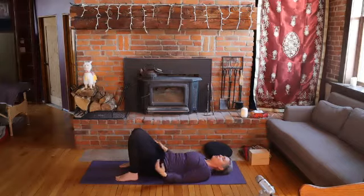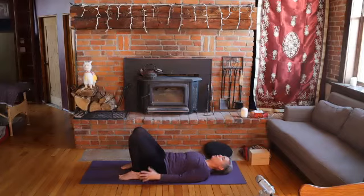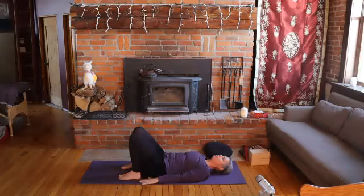And then let your arms come down to the sides of your body. You can bring your heels in so that they're underneath your knees. And we'll work with bridge pose. So we did a lot today to contract the front of the body, the core, the hip flexors, a little bit to open that area. We'll do a little bit more now to open the front of the body to bring back balance.